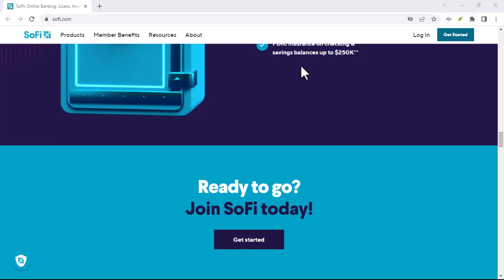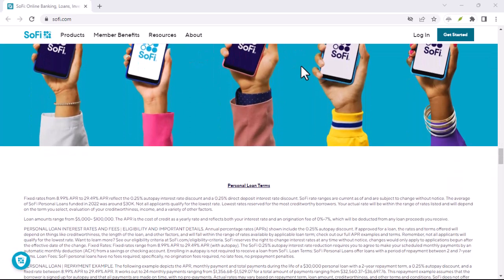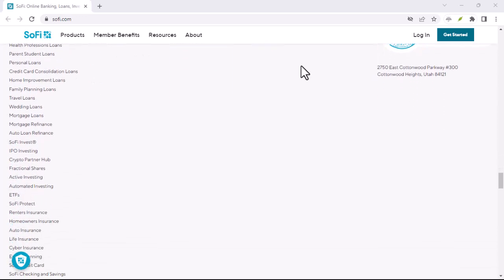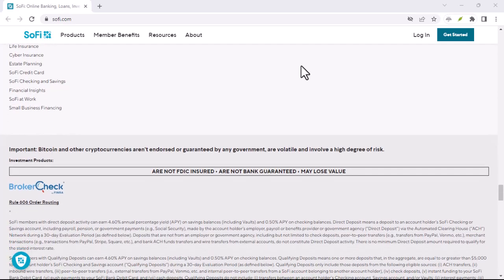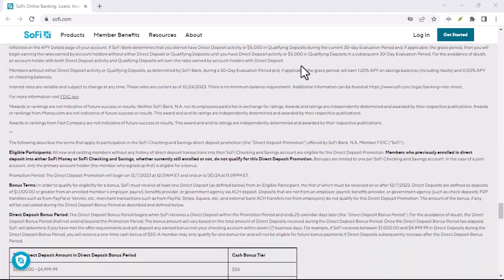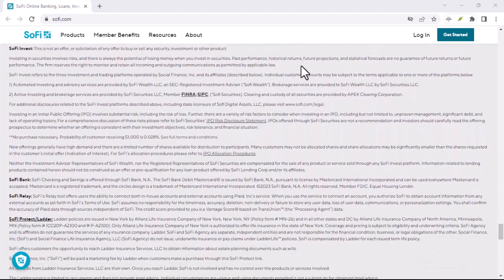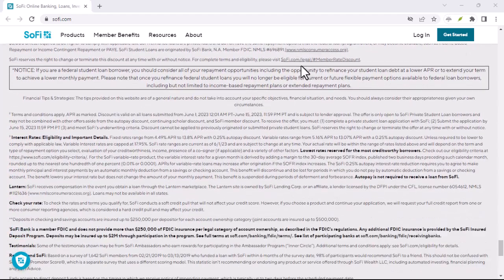SoFi's other fees. Let's take a closer look at some of the potential fees you might encounter with a SoFi personal loan. Late payment fees. If you miss a payment or make a late payment, SoFi may charge a late fee. The amount of the fee will depend on the specific terms of your loan agreement. Return payment fees. If your payment is returned due to insufficient funds, SoFi may charge a return payment fee. This fee is typically a fixed amount. Fees for certain loan features. Some loan features, such as prepayment options or loan modifications, may incur additional fees.